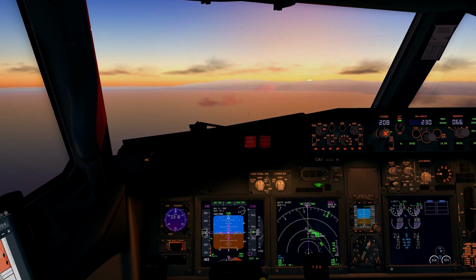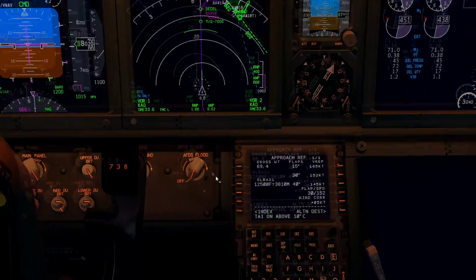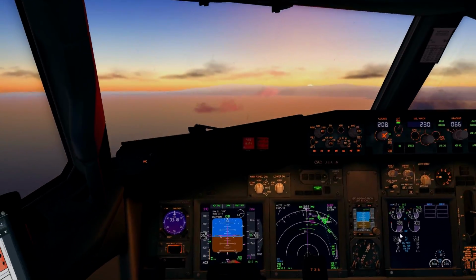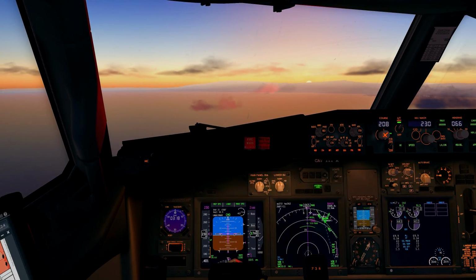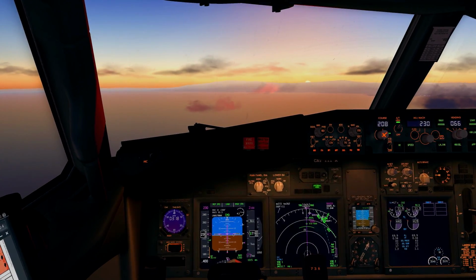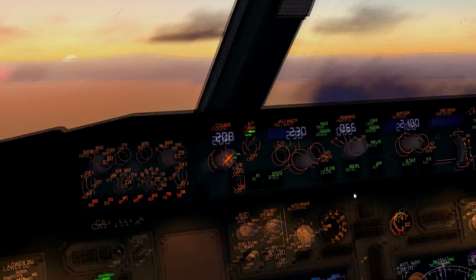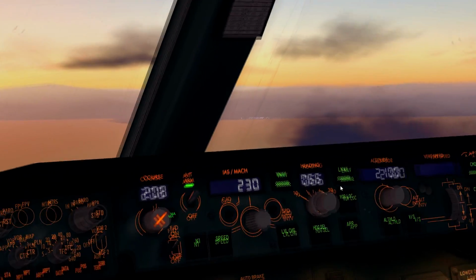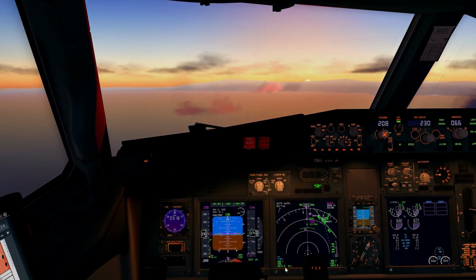Holding a 230, passing through 8,001 now. As we get ready, there's a 7,000 top of descent. Turn the engine anti-ice off now, as we're passing over 10 degrees. So what we can do is set tight. We can see the airport, which is right there, just over the way. So there is lovely Lebanon as we go into that swooping right hand turn.